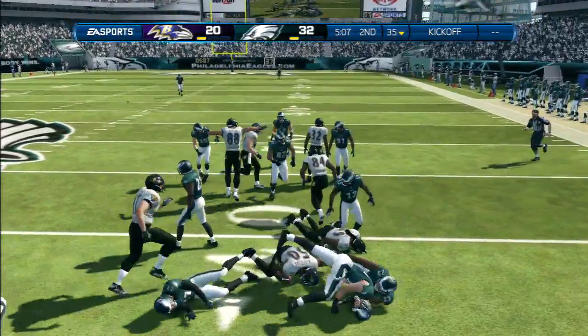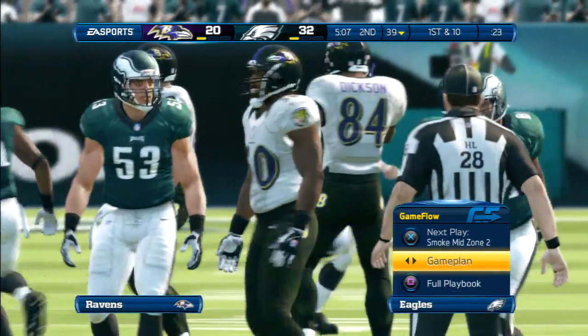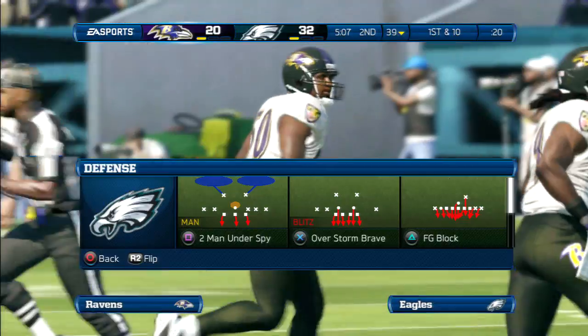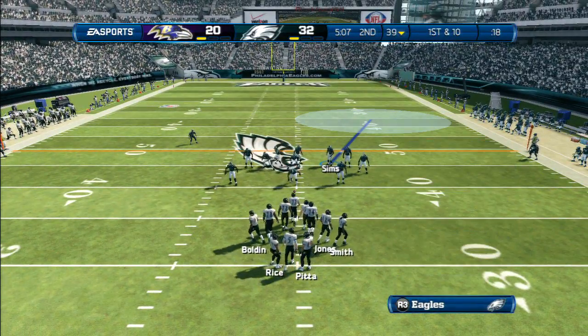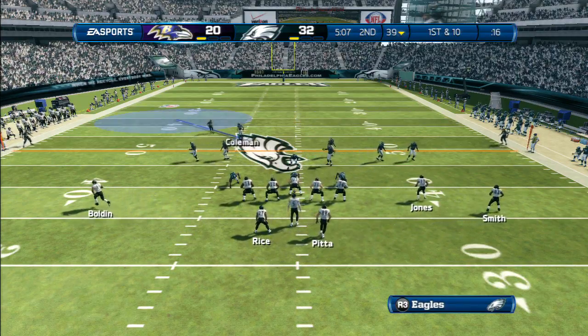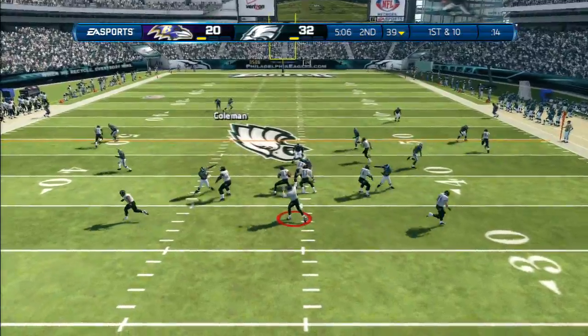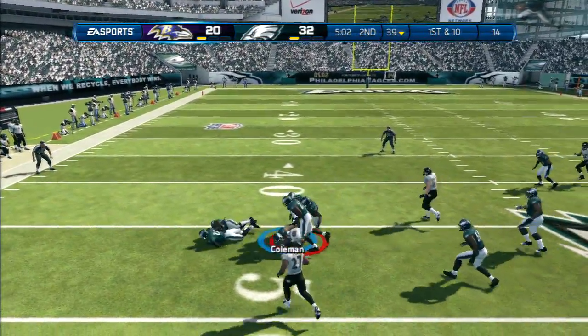Kick came right at him, and it looks like the receiving team has recovered. Baltimore Ravens come onto the field for their next series. Split backfield here. First and 10. Throwing now to his left. That reception picks up the first down.